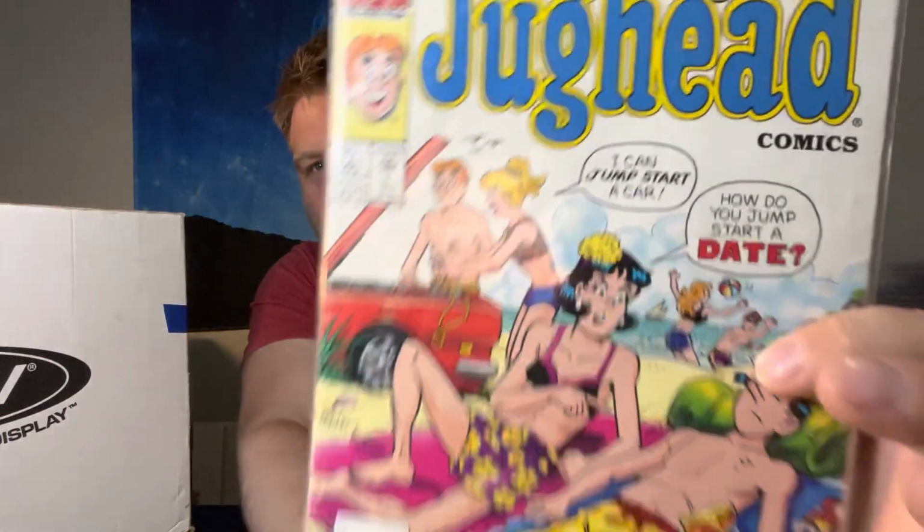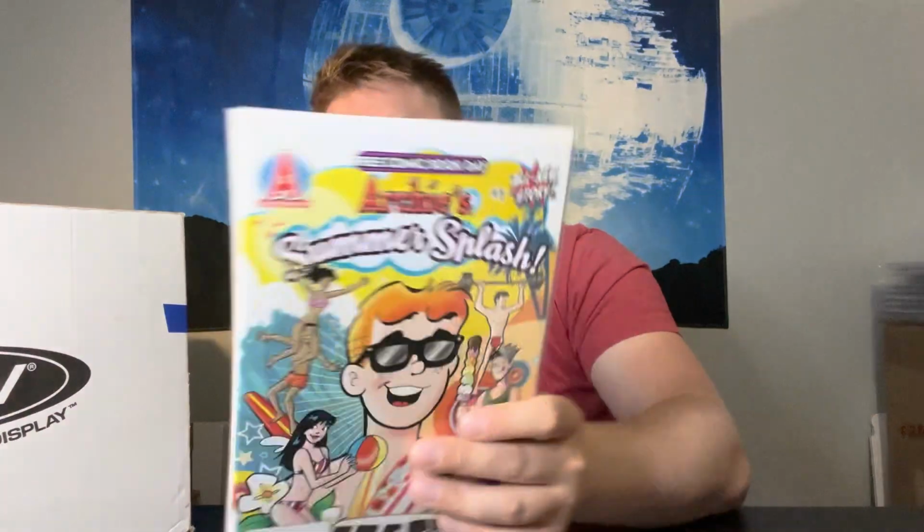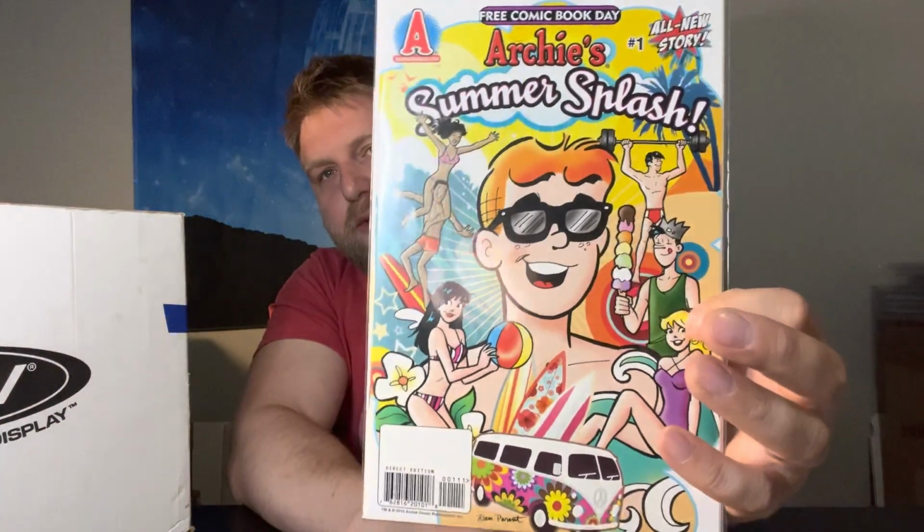This is not a DeCarlo cover, it's kind of weird, but whatever. I just grabbed it. Another bikini. This is a Dan Parent cover. Dan Parent, what did he do? He did some stuff with Nickelodeon, didn't he? Archie's Summer Splash. Oh, this is a Free Comic Book Day book. But it's still got the bikinis or whatever.